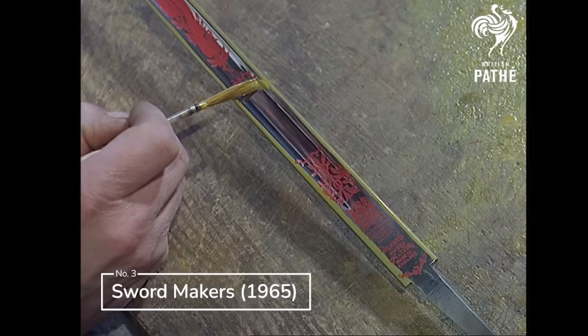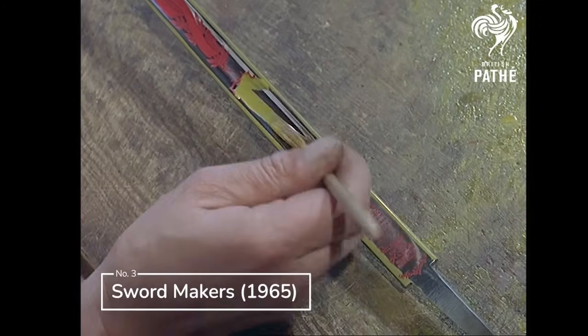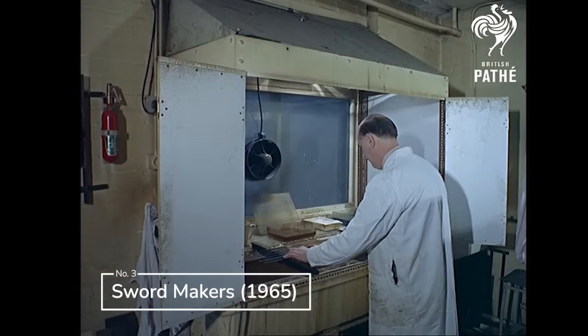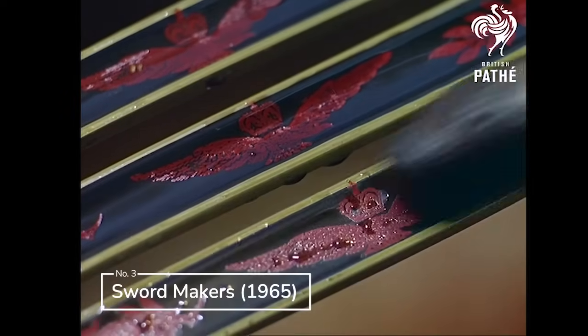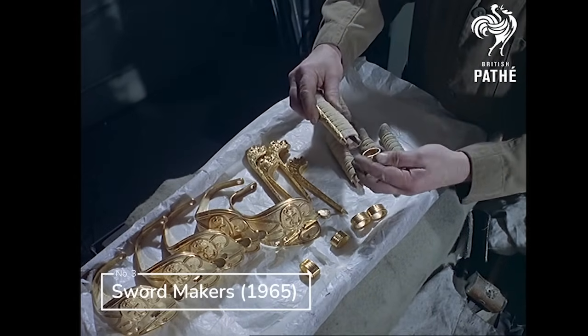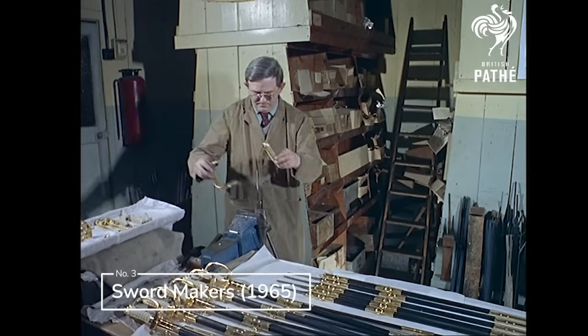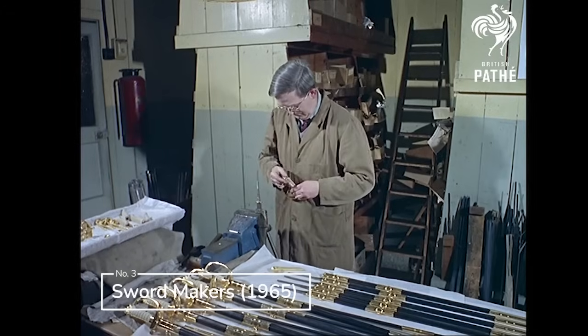All the hand-painted care and design which goes onto the blade deserves the guarantee of complete preservation when it's given a final coating of gold, silver, nickel, rhodium or chromium. Only the handles and scabbards remain to be fitted. In this way, the astonishingly high number of 5,000 swords a year are made. So many fighting blades, yet so few now raised in anger.